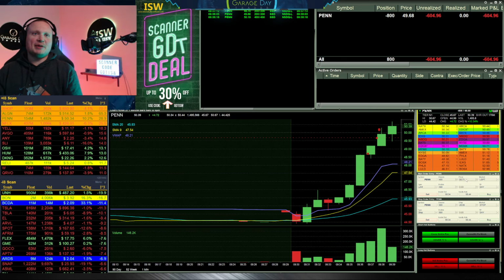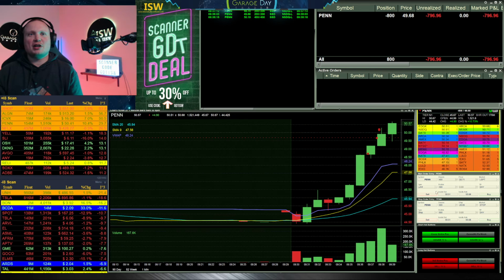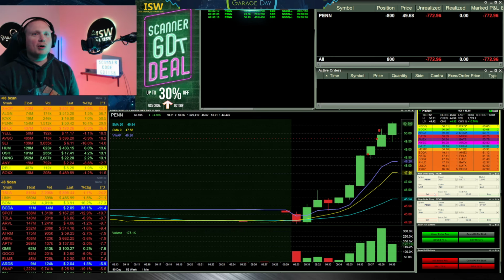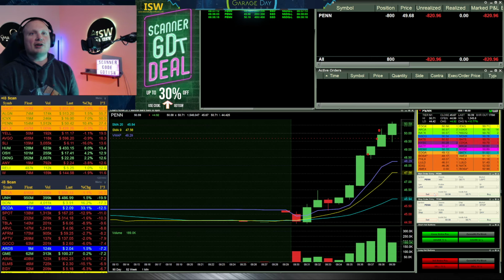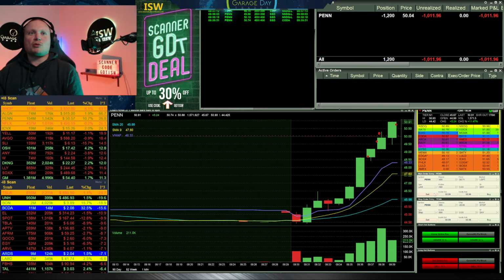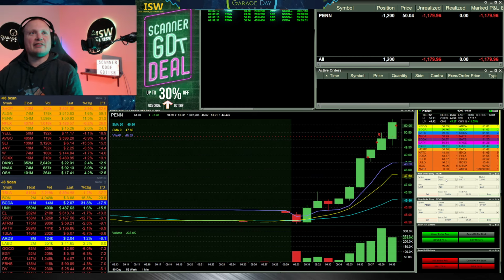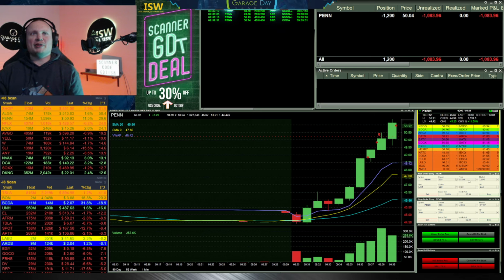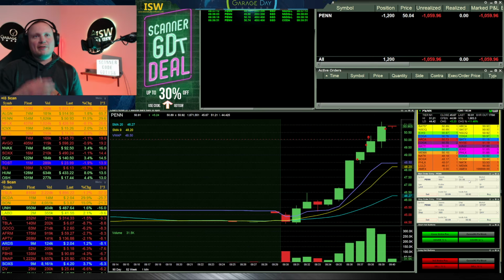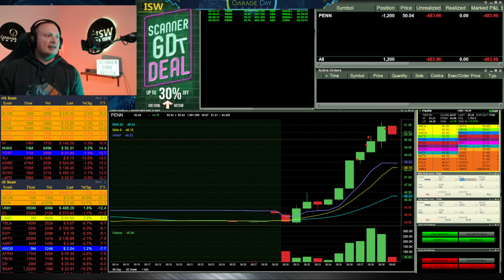So it's up a little bit, still looking to find a spot to add here on PENN if it can push up here towards 51. So we're in 800 at 49.68, looking to add another 400 here, and we do get that 400 add on the pop to 51. Got the fill there at 50.74. So not quite towards the top of that candle there, but we now have 1,200 shares, average of 50.04.